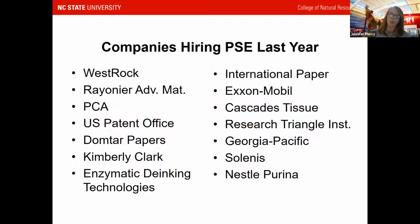And so companies that hire our graduates, I mean, of course, there's companies you would recognize, a WestRock, International Paper. I worked for Procter & Gamble, and Kimberly-Clark is one of Procter & Gamble's main competitors, but also some you might not expect, like the Patent Office, Research Triangle Institute, Nestle Purina.